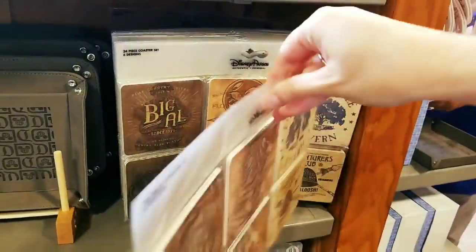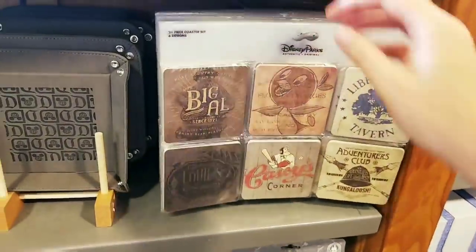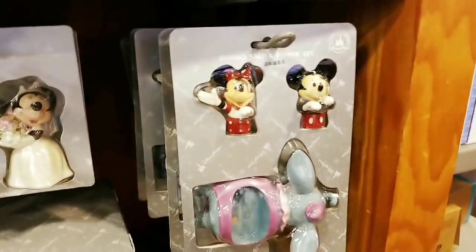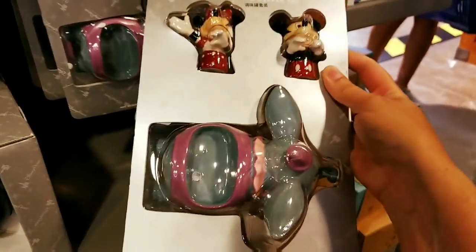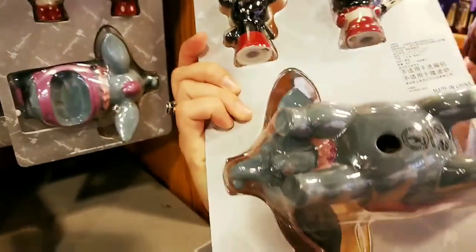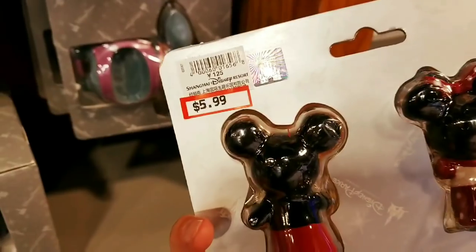$4.99. That's a really good deal. Oh, I'm getting really excited. I'm freaking out. It's a Dumbo salt and pepper set. Oh my gosh, I've never even seen this. Look how cool that is. You can put like Mickey and Minnie inside of it. It's so cool. I love it.